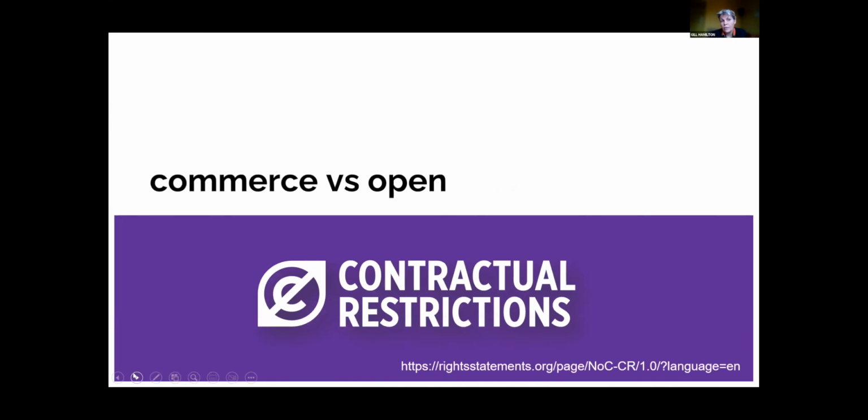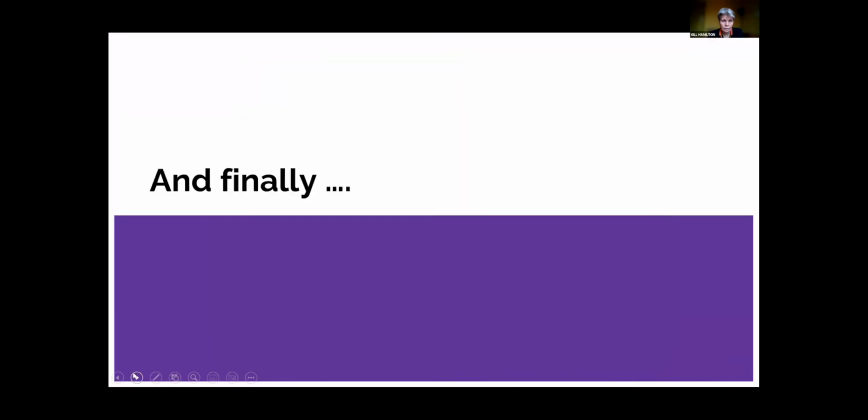So just for time, I'm going to skip over commerce versus open, but what I was going to talk about here was when commercial companies seek out libraries to help them digitize works. And then often when libraries have open licenses, those commercial companies want to retain some rights in the material. But just for time, I will skip over that. So the last thing I want to talk about before I finish up is the craziest thing I ever learned about copyright.